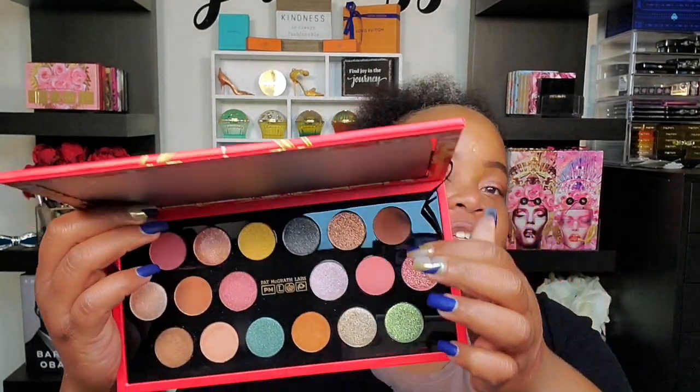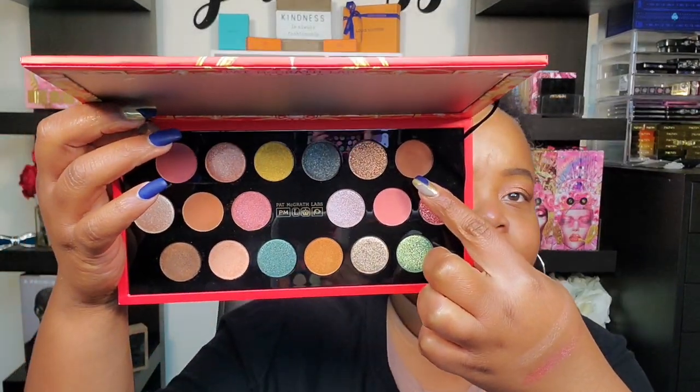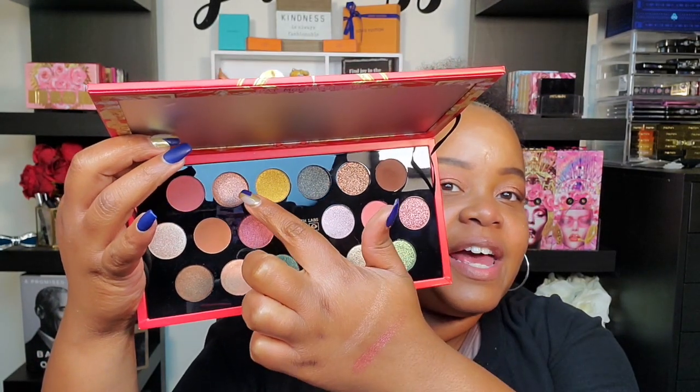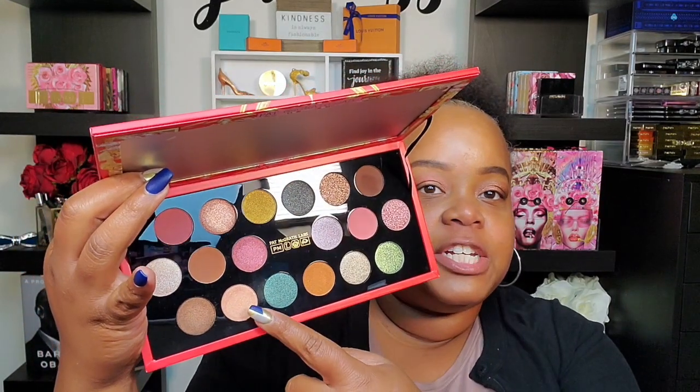Okay, so I used 1, 2, 3, 4 shades on this eye, 3 shades on this eye, and I didn't repeat. And these are everyday looks, right? But we need to get into the other looks. So we use so far this shade, that shade, that shade, this shade, and that shade, and that shade. Now we need to get into all the rest of them.